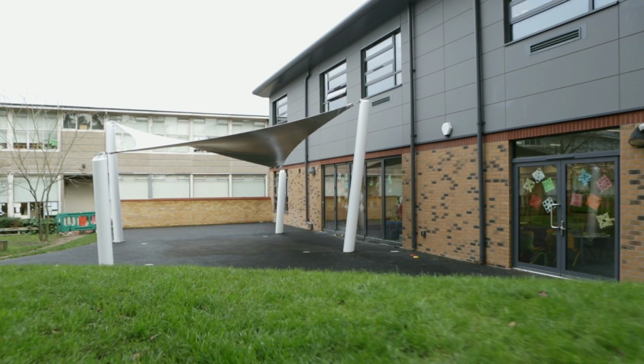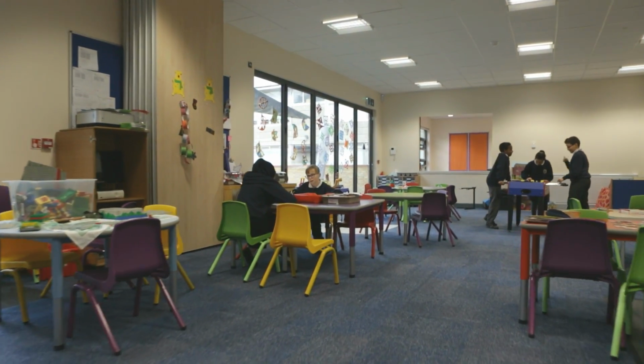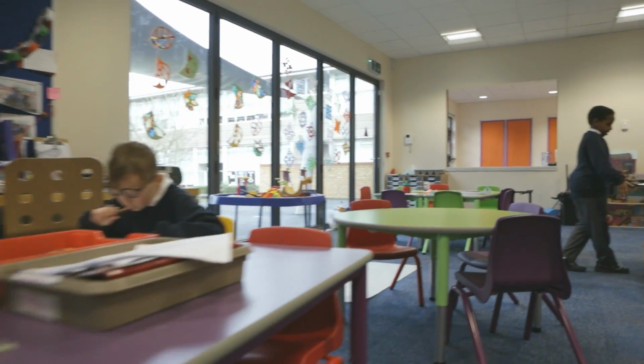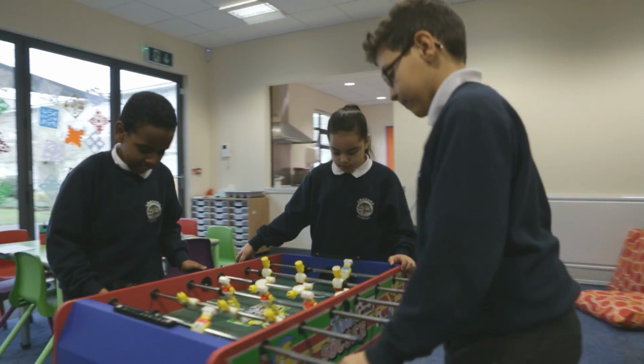The new building has a lot of different facilities. We have an after-school care and breakfast club facility within the new building, which is fantastic. That also helps support our parents who work. So we have a large area that's used in the mornings and after school for that.